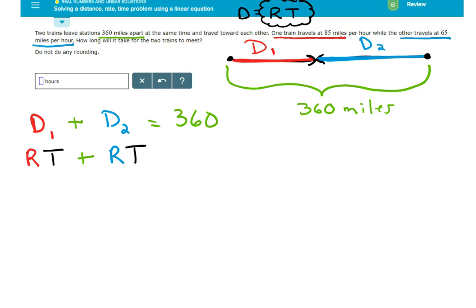And its time is the exact same time as the first train, because it said two trains leave stations 360 miles apart at the same time. So it's like, go! And they start driving towards each other, and then bam, they hit each other, right? They both travel the same amount of time. So t is the same for both trains.